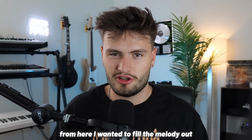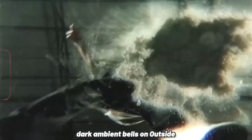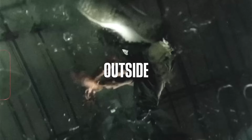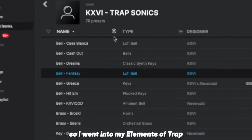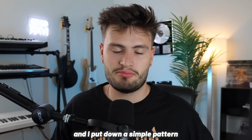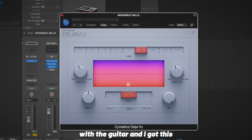From here, I wanted to fill the melody out a little bit, and I really liked the dark ambient bells on Outside. So I went into my Elements of Trap Analog Lab bank and grabbed this Fantasy Bell preset, and I put down a simple pattern that I then half sped so that it fits nicely with the guitar, and I got this.